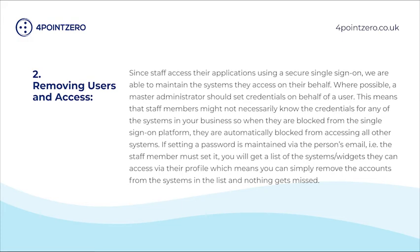This means that staff members might not necessarily know the credentials for any of the systems in your business, so when they're blocked from the single sign-on platform, they are automatically blocked from accessing all other systems. If setting a password is maintained via the person's email, i.e. the staff member must set it, you will get a list of the systems/widgets they can access via their profile, which means you can simply remove the accounts from the systems in the list and nothing gets missed.